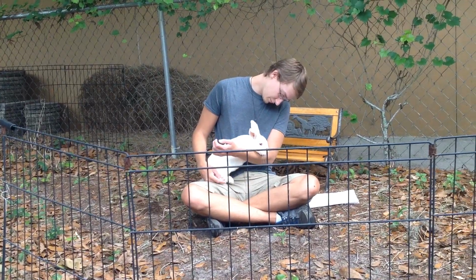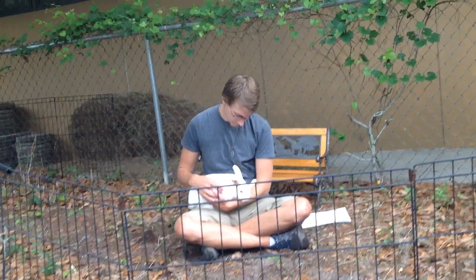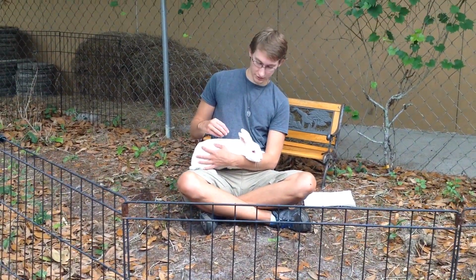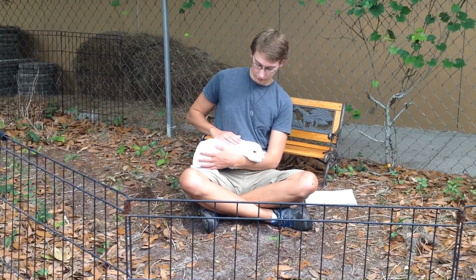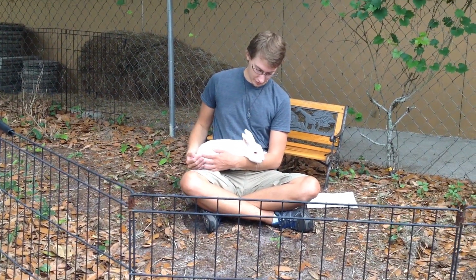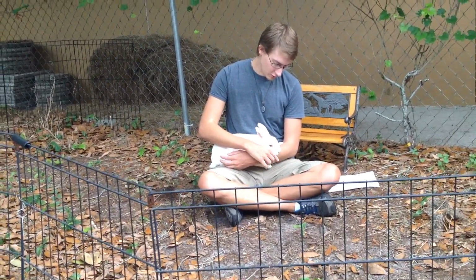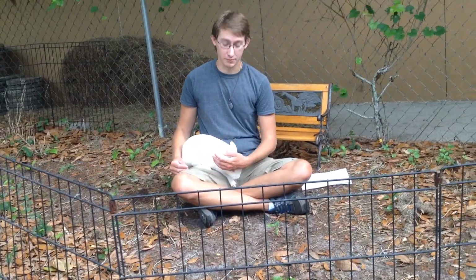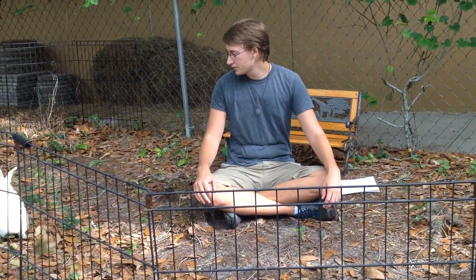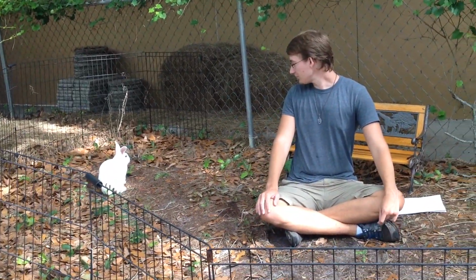Isn't that right? You see his little nose twitching? He's smelling. He's got his big ears up. Means he's listening, and that's a good thing. Remember when I said if his ears are down like this, that means he's scared. If they're up like this, he's just listening and trying to figure out what's going on. He's got all these whiskers on his face that he uses to identify what's in front of him.